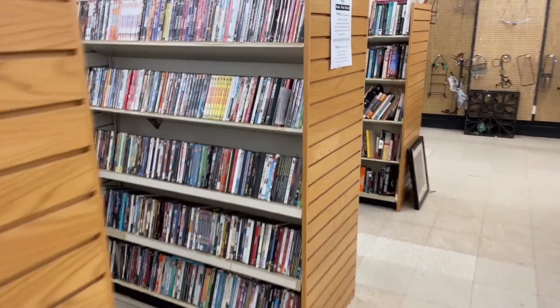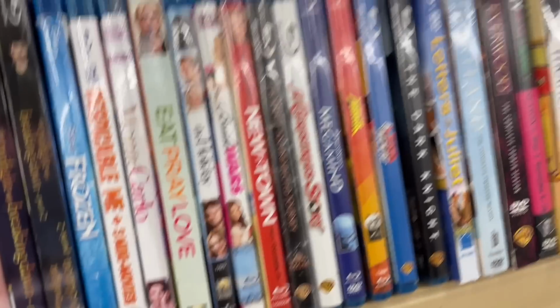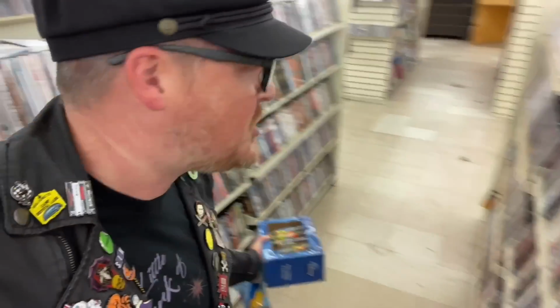Hopefully, they've actually done some restocking over the last 2 weeks. I am seeing a whole bunch of Blu-rays here. Looks like some new Blu-rays as well. Things like A Christmas Story, which is pretty cool. I don't need A Christmas Story. Just picked it up in 4K, but still cool to see that. And very cool to see completely filled shelves. So, all right, again, power of positivity. I'm going to find at least one.